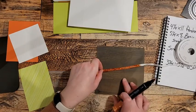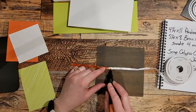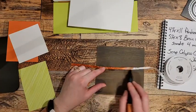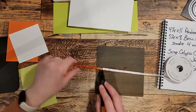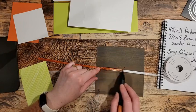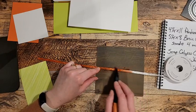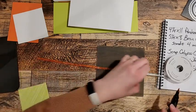So I've got my silicone craft sheet here, and I am just coloring this, and I want to color it a little earlier in my project so that it has time to dry. So, I'll do just a little bit more.